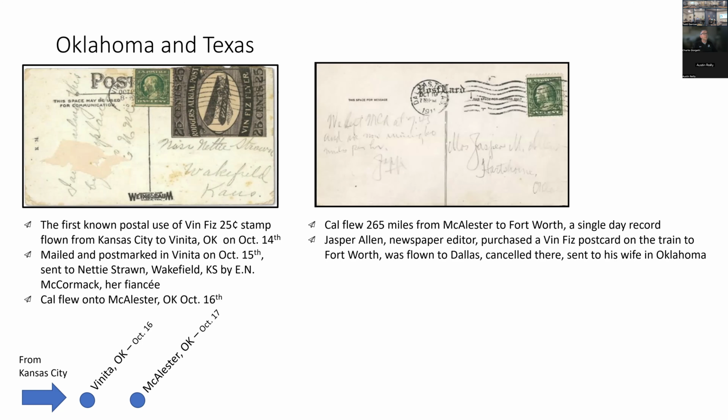Cal flew on to McAlester, Oklahoma, where he took off on October 17th. And then Cal flew 265 miles on that day from McAlester to Fort Worth, which was a single day distance record. But on the train to Fort Worth, Jasper Allen, a newspaper editor, purchased a stamp and a postcard that he mailed to his wife. And it was during this trip that Jasper Allen interviewed Mabel, and again, she pushes this notion that she is a postmistress, and she's authorized to be selling stamps and representing the postal system.